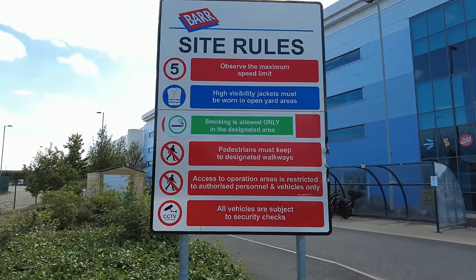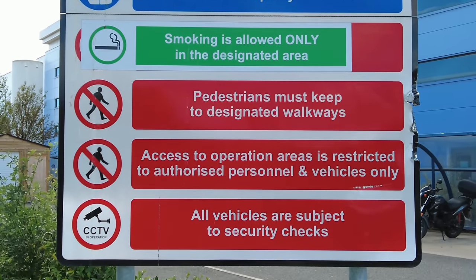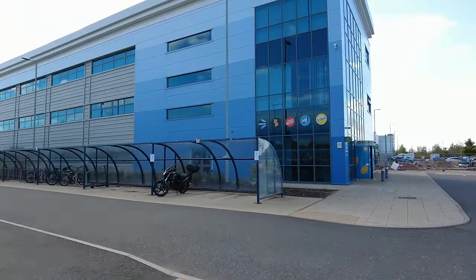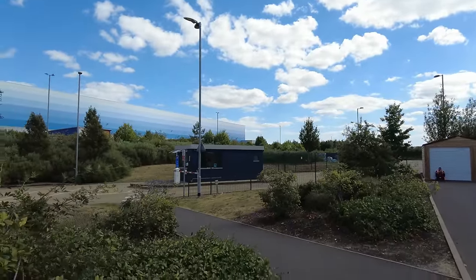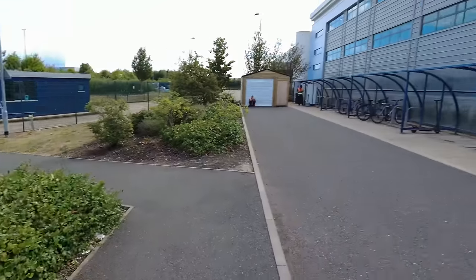Pedestrians must keep to the designated walkways. And once again, access to operational areas restricted. So, yeah, we're doing what we're being told so far. We have got a security gatehouse over there. And the path does lead to that as well.